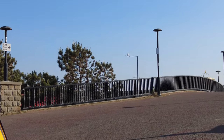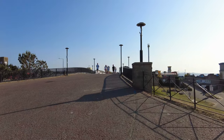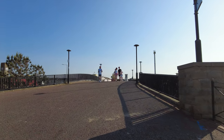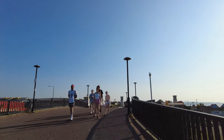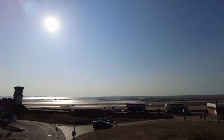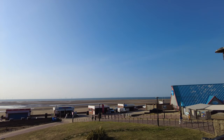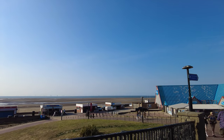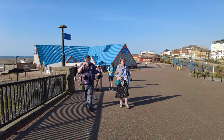Going over the bridge now, see, here we go. This is the children's area up here. And look out there and see if that. Yes, Andy Pandy.